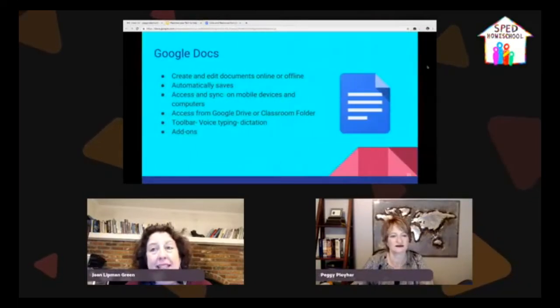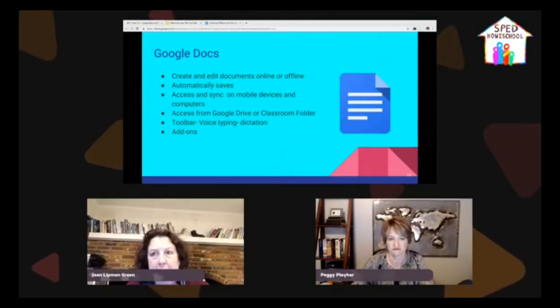So Google Docs is an example of a Google app that you can get at the Chrome Web Store, but if you have a Google account, it's a native app. It already is in your account as soon as you sign up. On Google Play, you can download Google Docs, and if you have an iPad, you can download the app, and it will sync in exact time.